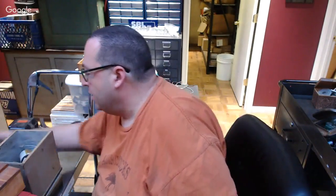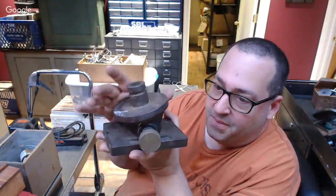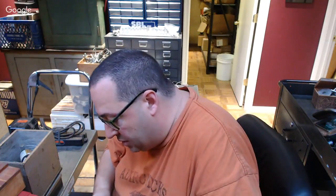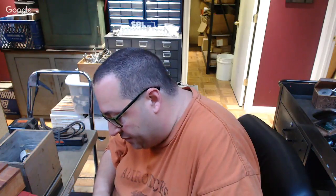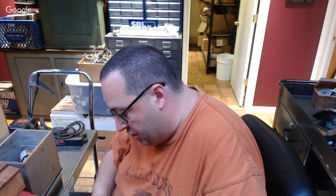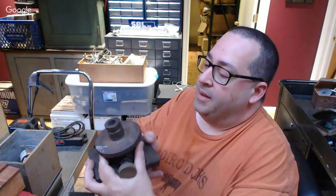Next we have an unknown fixture. Don't know what it's for. It's not marked, but it actually... Oh wait, it is marked. My bad. The Shore Instrument Company. So the top piece is missing, so I don't know what went on it. Could have been like a ball vise or something.